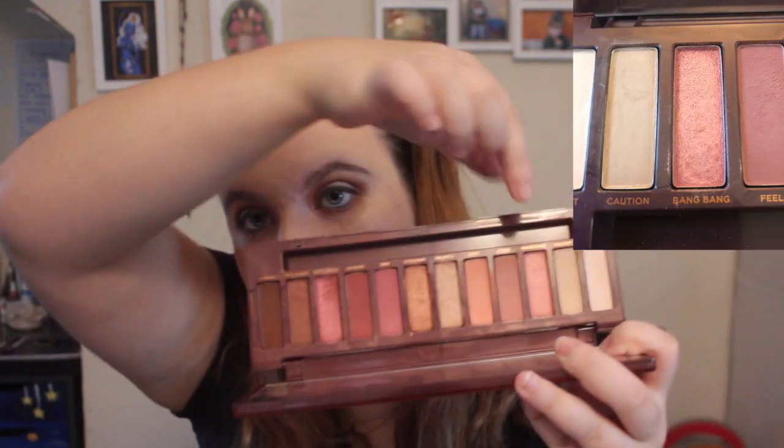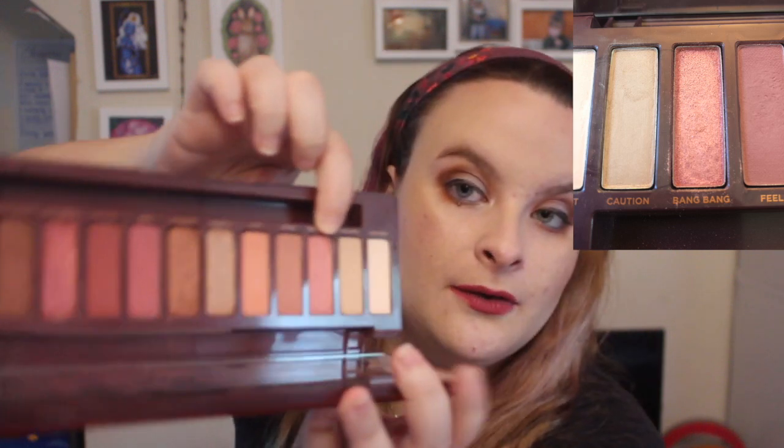Then the last one is from the Naked Cherry palette, and it's the shade Bang Bang. For some reason on my notes, I wrote it as Big Bang. This is the one right here, the shimmer. My goal is to use it 15 times. Since the last update, I haven't touched it, so it has 14 more uses left to go.